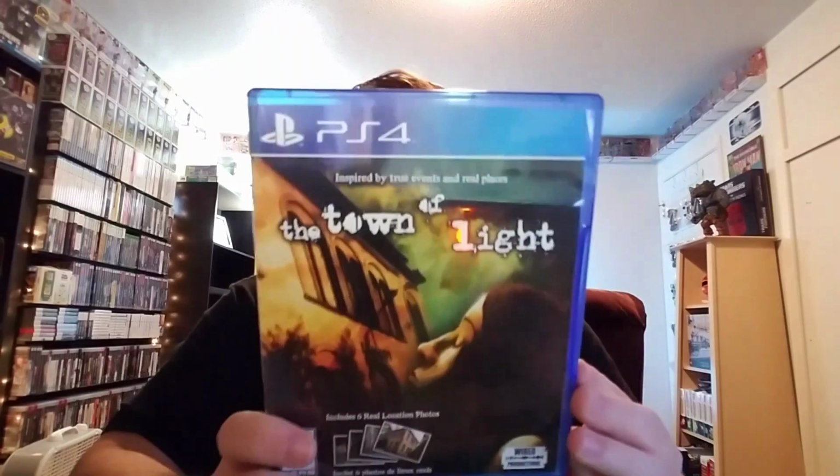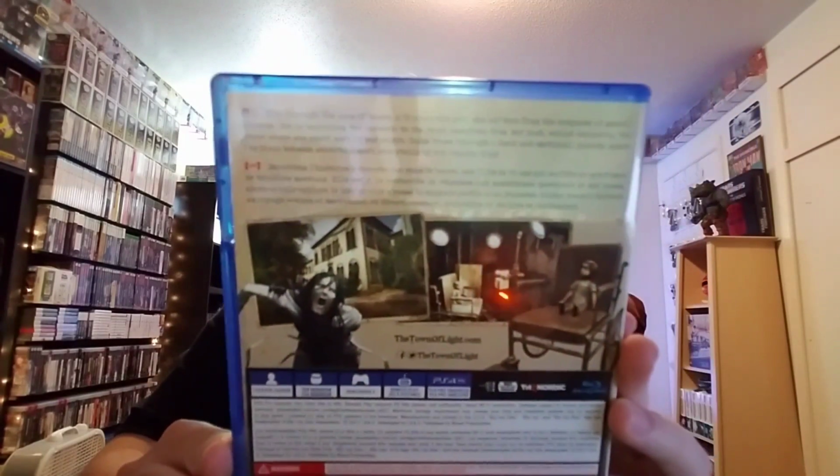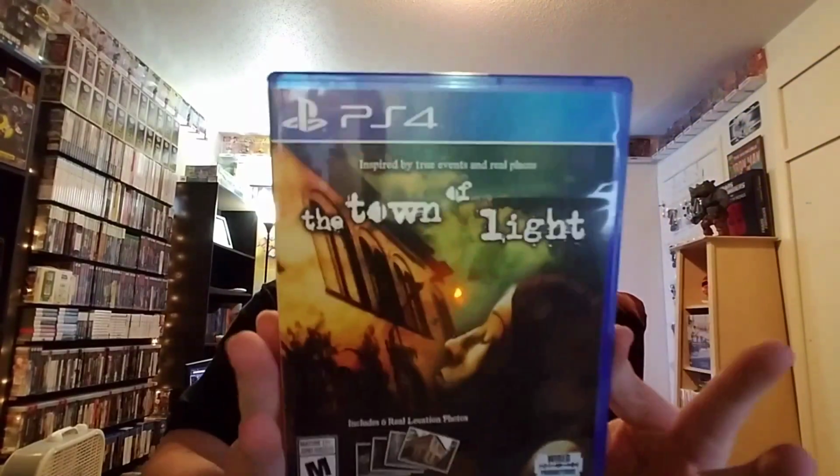It's called The Town of Light, inspired by true events in real places. It's a horror game, but it's a walking simulator type of horror game. Picture maybe Gone Home or something, but horror. So that's really cool. And it comes with photos of the real areas of the game. This would be a good game to play around Halloween, which is coming up.